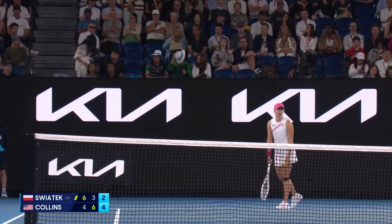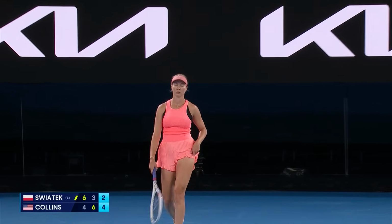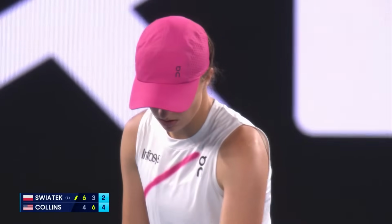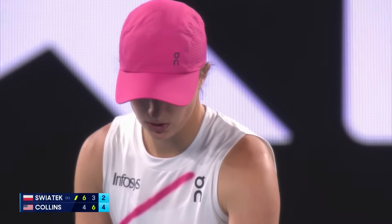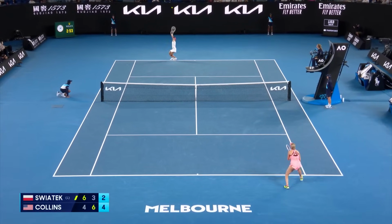But who knows? Yeah, we've seen Rafael Nadal play and win Grand Slams with that kind of knee strap for about 15 years. She's still down a break, though. 2-4, Swiatek serving.